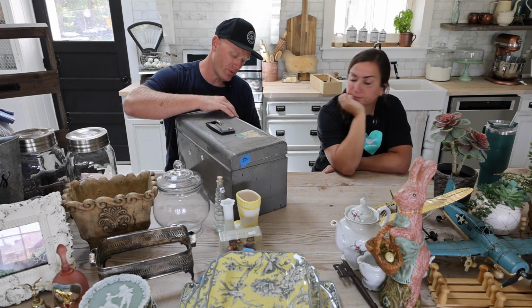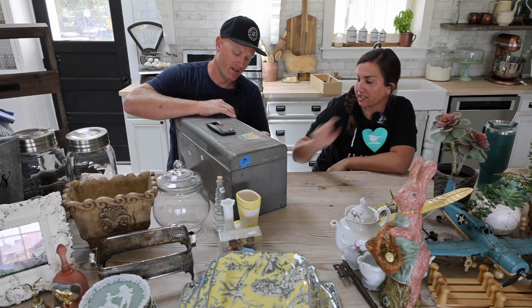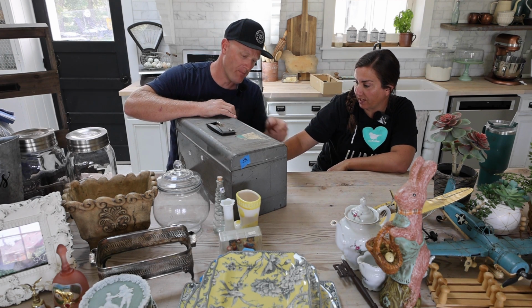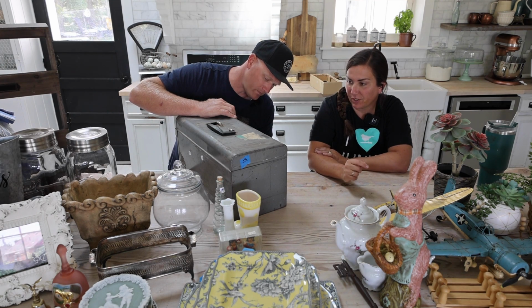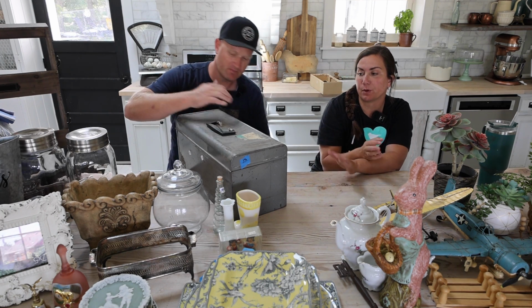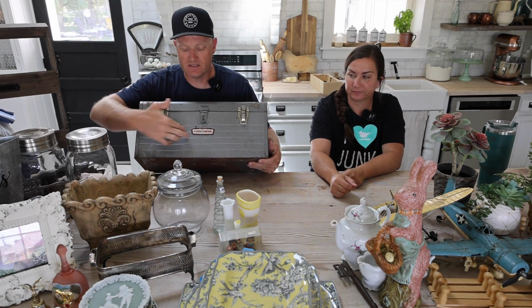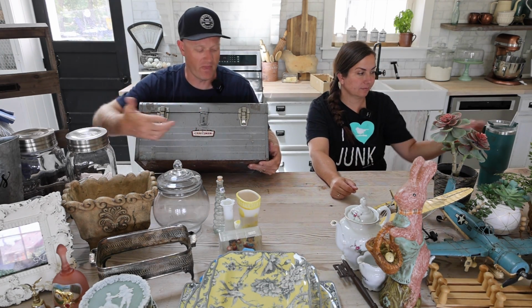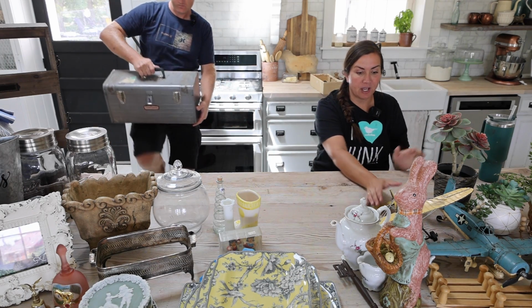A lot of people like to repaint these and do IOD and things on them. I think I'd leave it the way it is because I love this Craftsman logo on the front. It has like saw teeth on the top of the logo. Yeah. It's really cool, and it's a nice, good size, perfect for organizing things. Well, and they don't make toolboxes like this anymore. Yeah, this is a metal plaque that's been riveted on there, so it's cool. It's a good one.